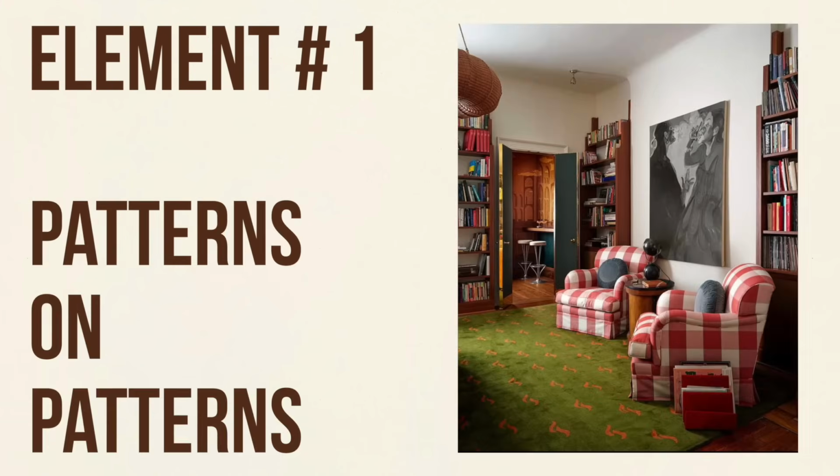One of the first things I think of when designing a new space is the patterns that are going to go in that space. I'm a huge fan of patterns. I think you can never really have too many, and I honestly couldn't see a world where I live in a home without some type of pattern.